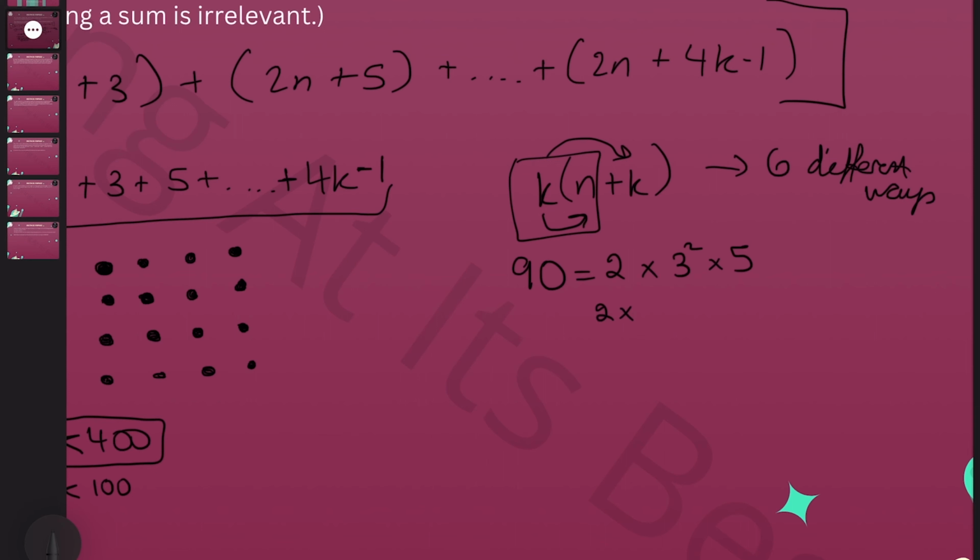In terms of the 3s, we've got 2 choices. And the number of 5s, we have 2 choices as well. So if we multiply this together, we have 12 factors of 90. And that's good. So that means that we can write 90 in 6 ways of pairs.